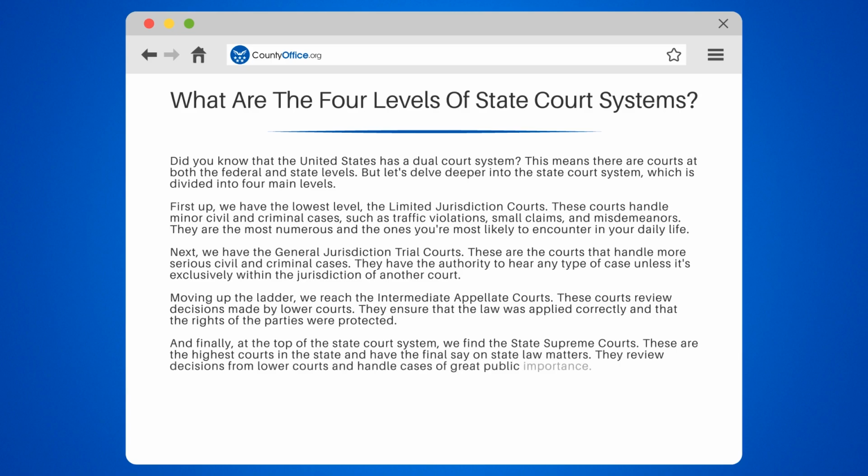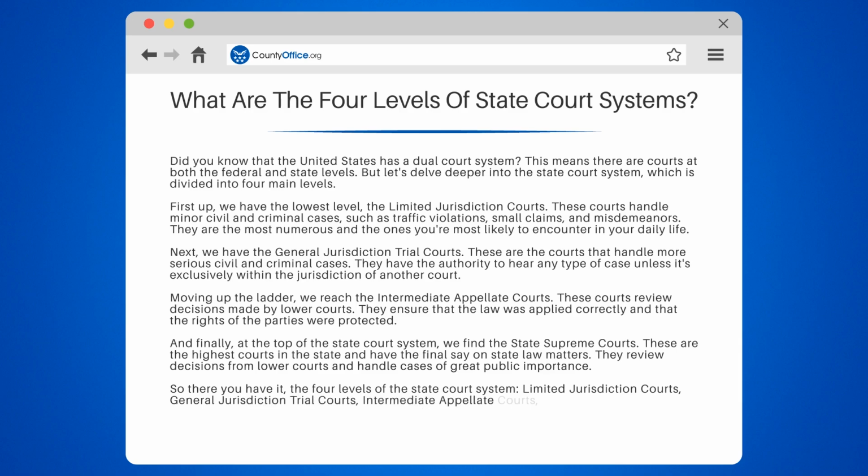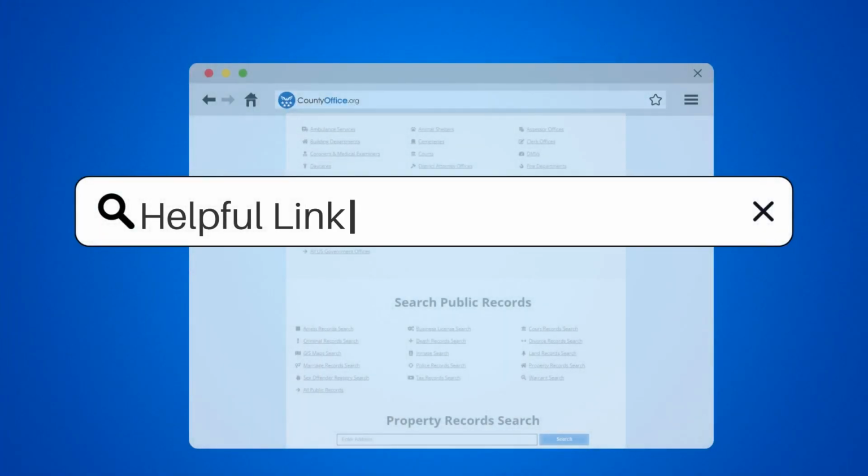So there you have it, the four levels of the state court system: limited jurisdiction courts, general jurisdiction trial courts, intermediate appellate courts, and state supreme courts.